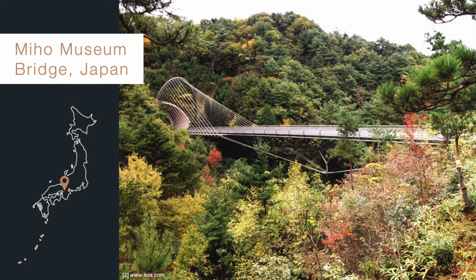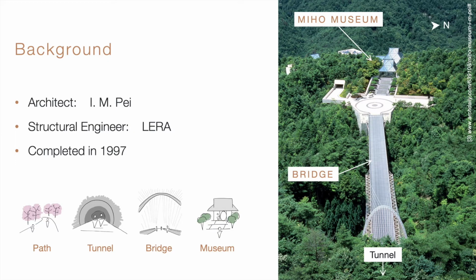Miho Museum Bridge is located in the mountains near Kyoto, Japan. The bridge forms part of a journey that visitors undertake when visiting the world-renowned Miho Museum. The architect envisioned people traveling through a tunnel in the mountain and a bridge across the valley before arriving at their destination. Leira, with Sawteen as a managing partner, were hired as structural engineers due to their industry-leading reputation in elegant and highly efficient design.